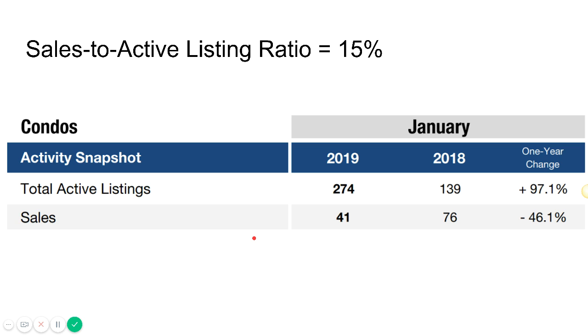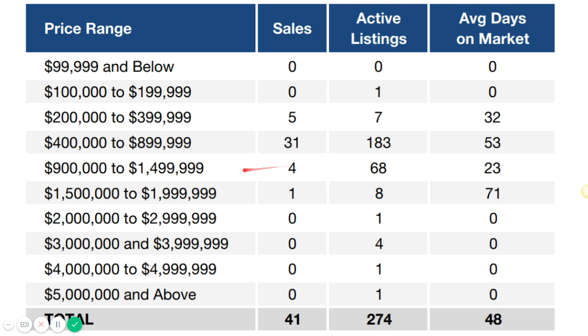Now, if we take a look at the condo sector here, we can see there's a sales to active listing ratio of 15%. There were 41 condo sales in the area, which is down 46.1% from 2018. And the total active listings was 274, which is up a considerable 97.1% from this time last year. If we take a look at the price band here, we can see that 400 to 900,000 was clearly the most active price range with 31 sales, or a sales to active listing ratio of 16.9%. Interesting here, 1.5 million and above, there was 1 sale out of about 15 listings.